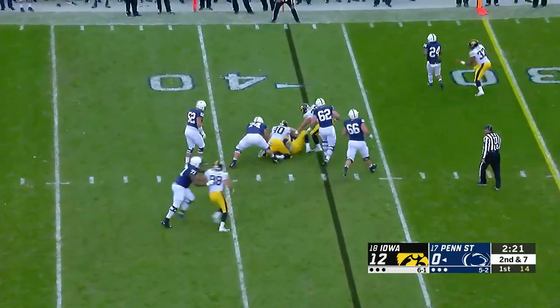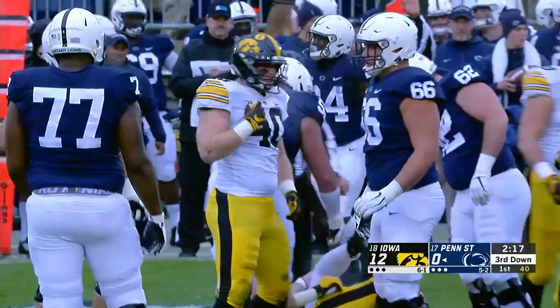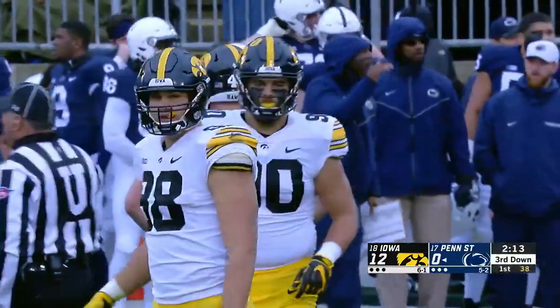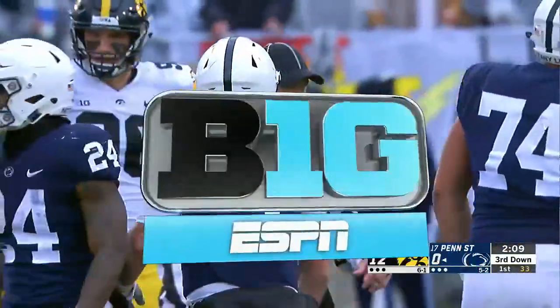Here's McSorley. It breaks down, and he is dropped down by Parker Hesse and Matt Nelson. Third down. Matt Nelson with the tackle. And a big part of it is the drops for these receivers, but also just getting open.